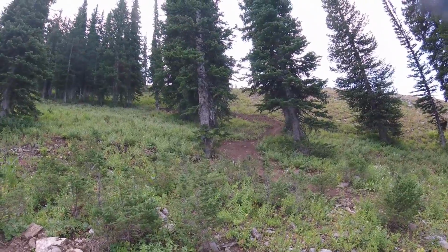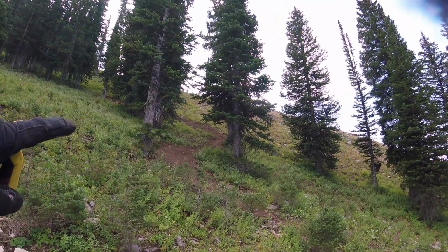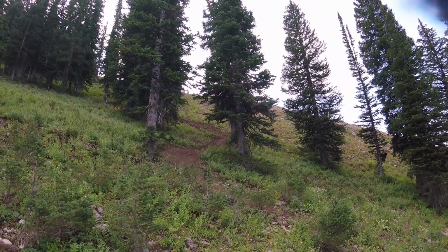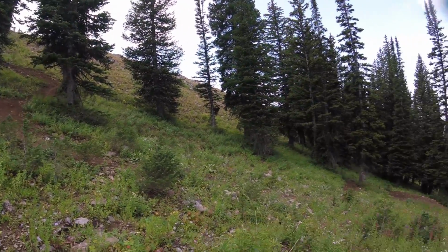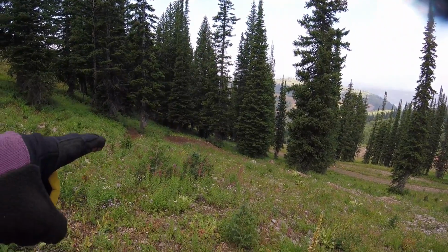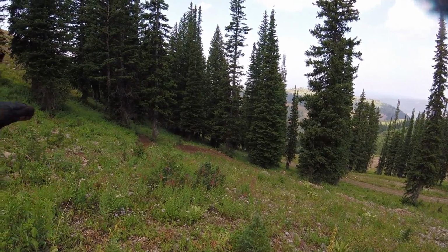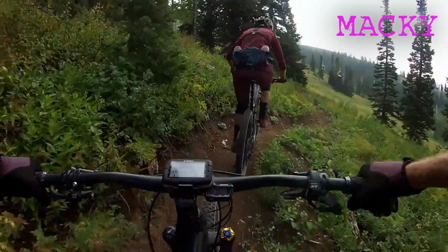We're climbing up Tall Cool One, and that right there is Blondie DH, and we're just discussing how awesome it looks. It looks like fresh cut, loamy, steep, and parallels Tall Cool One, which is over on the right, and then Blondie's on the left. So stoked!